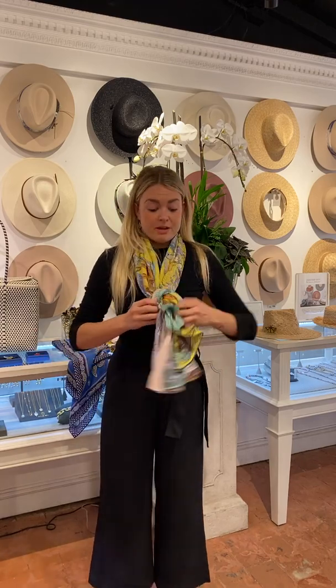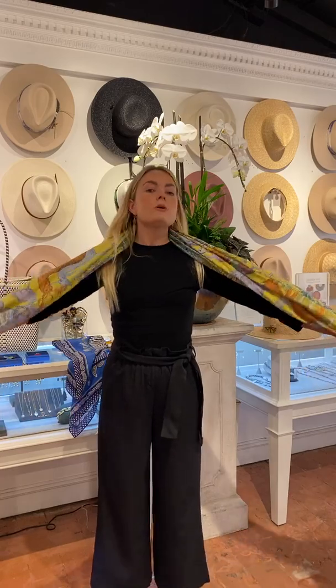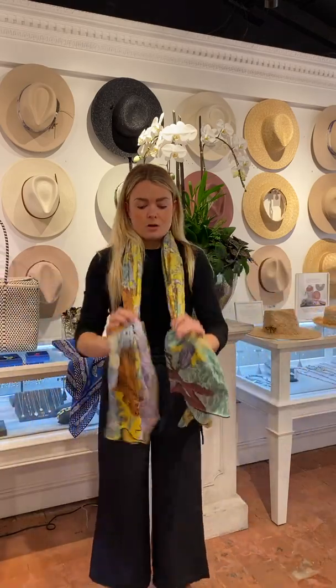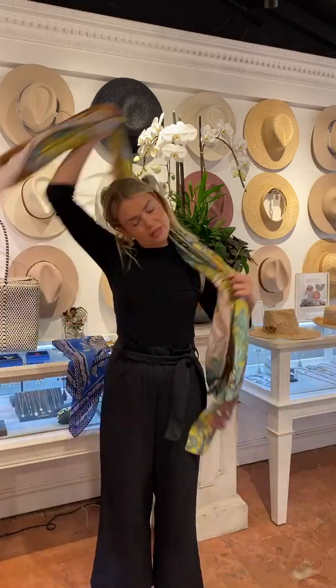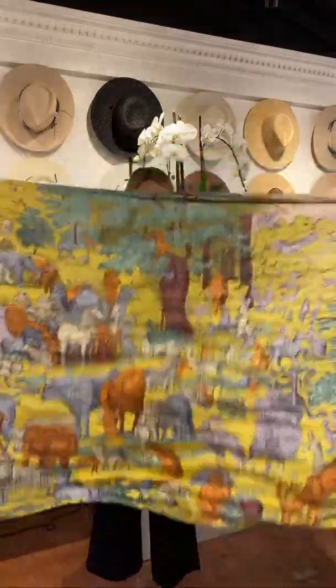So something else we are going to touch on today is going to be how to style some of our favorite scarves 3 different ways. So I have one of my favorite colorways on right now. And it's definitely a little bit of a longer scarf, almost goes out my entire arm length. And I just kind of curated it on the back of my neck. I am going to open it up here so you can just see this incredible design.